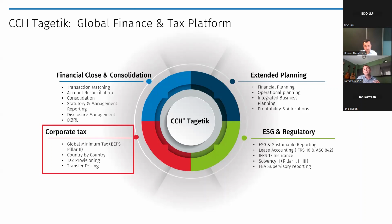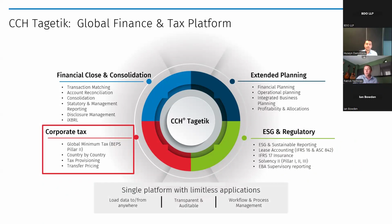Now, one of the things I think that really gives us an advantage in this space is that corporate tax and the financial close process specifically have a lot of synergies. Ian just mentioned in the intro that we're seeing a lot of companies closing the global minimum tax numbers on a monthly and quarterly basis, which is obviously the same as what we do within a financial close. And for all of those challenges that we're seeing as part of global minimum tax, CBCR, and all the other topics we're going to cover off today, so much of that has already been covered with our platform.